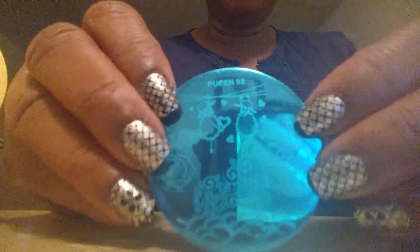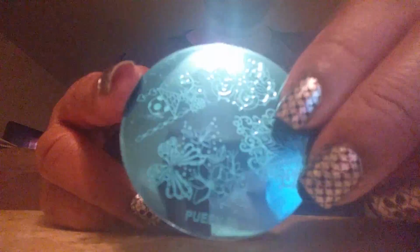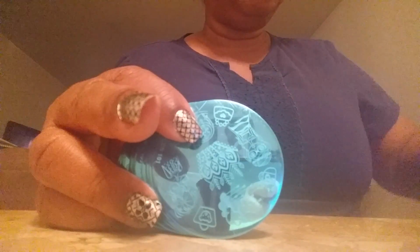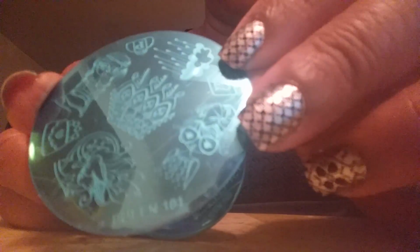And I don't know exactly what order these are. So this is pueen 98. These are numbered from 98 to 121. And I'll try to hold this as best I can. This was one of the plates I liked. Some of these I could have done without. But since they came in a set, and the set was not that expensive, I think this was the one right here. Sorry about that glare. Where this little female right here.